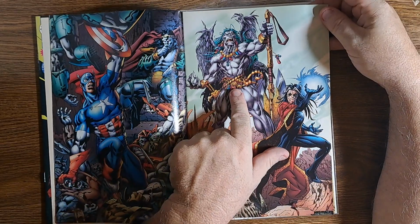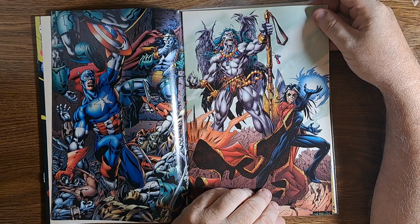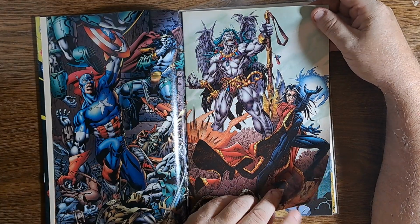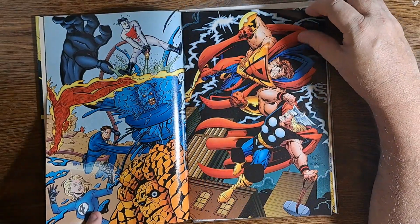So is that what Rune looks like? Because this is like the first time I've seen him as a whole. Usually they just show like a really extreme close-up of his head or something in the books I've been seeing.